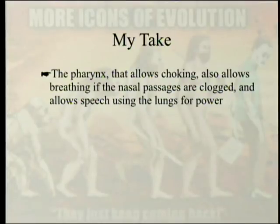The pharynx allows choking and is often claimed as a poor element of design. Why not have the respiratory and the alimentary canals completely separate? But it also allows breathing if the nasal passages are clogged, and it allows speech using the lungs for power. Think of what you would want to have humans do if you didn't have the respiratory tract attached to the mouth. I wouldn't be talking here. You couldn't respond to me. I don't think that's an advance.